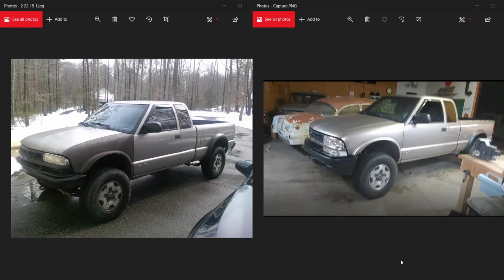Alright guys, so that's all the stuff I got for you. I went ahead and set up a little side-by-side of the day we got it and present day, and you can just see the difference in it. It doesn't even look like the same truck, you know? So I'm gonna go ahead and play the final walk-around video, and yeah, that's it for me.